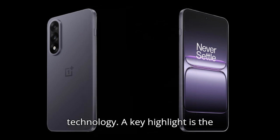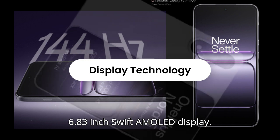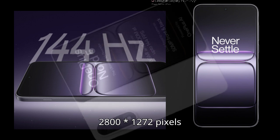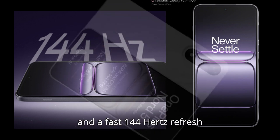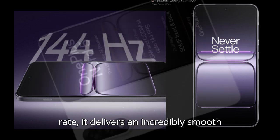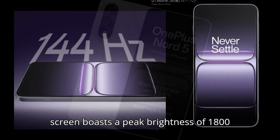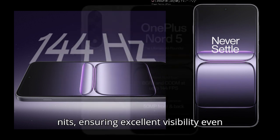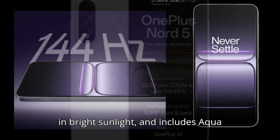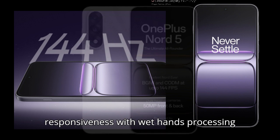Display technology. A key highlight is the 6.83-inch Swift AMOLED display. With a 1.5K resolution, 2800x1272 pixels, and a fast 144 Hz refresh rate, it delivers an incredibly smooth and vibrant viewing experience. The screen boasts a peak brightness of 1800 nits, ensuring excellent visibility even in bright sunlight, and includes Aqua Touch technology for improved responsiveness with wet hands.